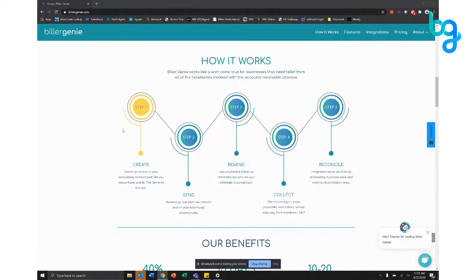So it's pretty cool. How does it work? You create the invoice like you normally do. We send it out for you. We remind your customers. We collect for you, and we even reconcile back into your accounting software. A lot of you have heard me say this so many times, but it's just such a simple process of 5 steps, and all you need to do is your creation, just like normal.